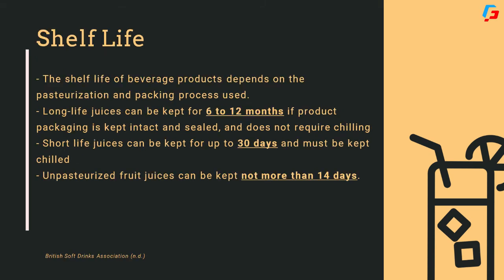The shelf life of beverage products, especially juices, actually depends on the pasteurization and packing process used. Long life juices can be kept up to 6 to 12 months if packaging is kept intact and sealed, and this does not require chilling, so even at room temp, as long as the packaging is intact. Short life juices can be kept for up to 30 days and must be kept chilled. Unpasteurized fruit juices can be kept not more than 14 days, and should be given to consumers fresh.